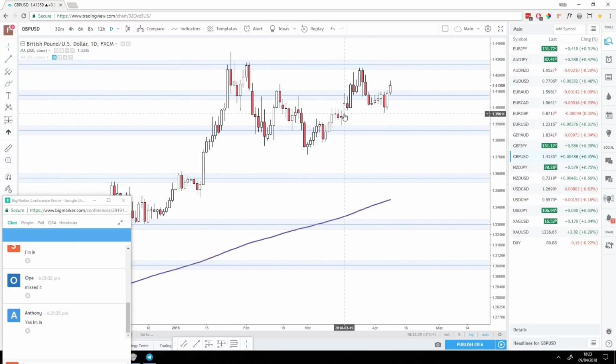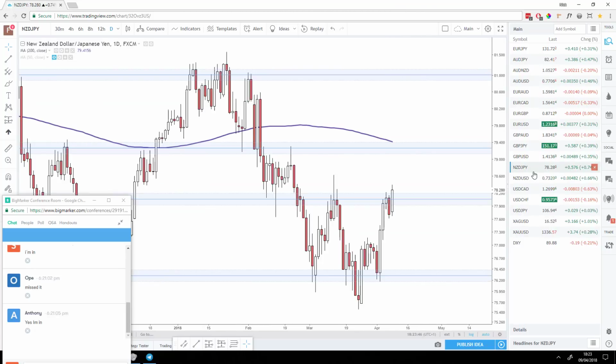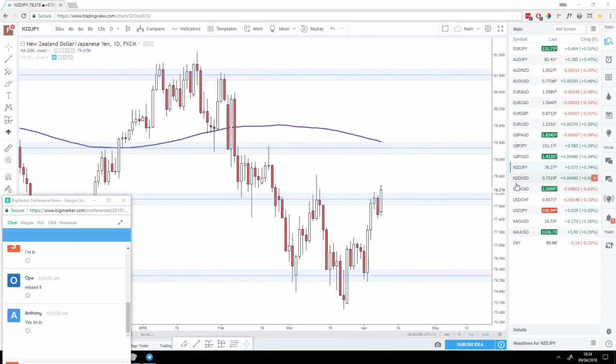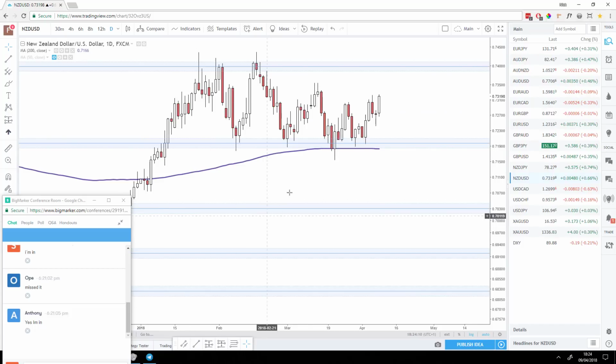GBP/USD is just pushing up to this support area up here, but there's nothing really much going on there, guys. New Zealand JPY has started potentially turning around. It's pushing up right now, making some new highs, but do keep in mind that when you look to the left, it's not broken these previous highs. So I wouldn't really call this downtrend over yet, but it does look like it might be over soon. Regardless, there's no setups.